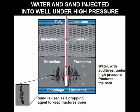You've all seen this. It's just illustrating that you're breaking open the fractures and then you throw the sand in to try to keep it propped open and allow the gas to come out.